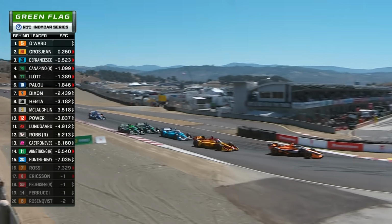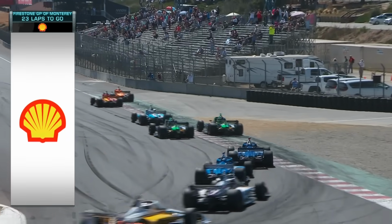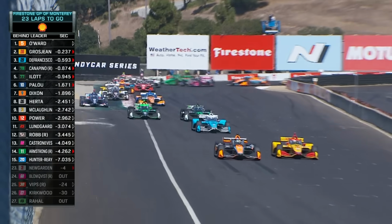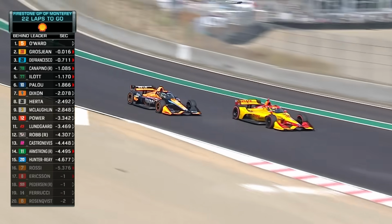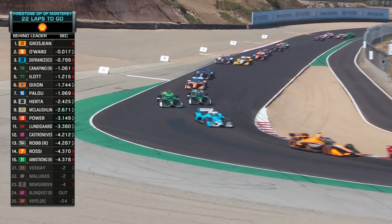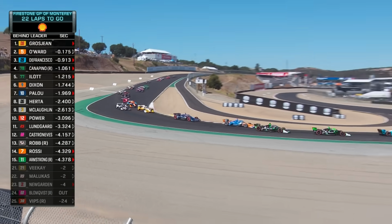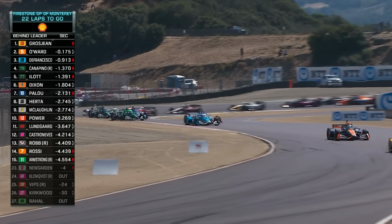Green. Not quite close enough to O'Ward. Here go the teammates around the outside, Callum Ilott and Agustín Canapino. And I think Dixon hit Palou, his teammate. Palou got all squirrely for the lead of the race. Romain Grosjean gets O'Ward. Not saving fuel there, is he? That's a great move as the teammates from Andretti Honda side by side, slight contact. So Dixon sneaks through. That's huge for Scott Dixon.